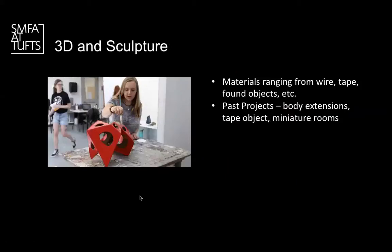In the 3D and sculpture foundation class, they will do a series of projects using found objects, wire, tape. One of the projects they did last year was a body extension, which was to imagine something that you could build off of your body. It was quite inspiring to see, and miniature rooms.